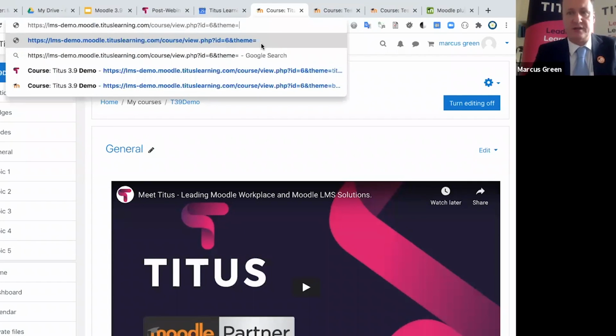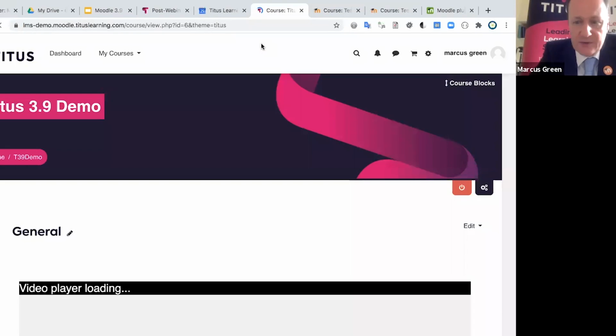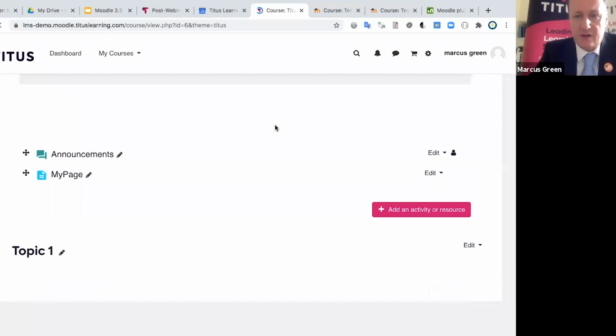And you can turn this off. I've set this up to this. So I'm going to say theme Titus. If I had any other themes here, I would have it in there. And you can see that we've got a whole different look and feel there.